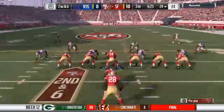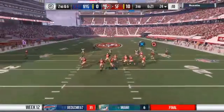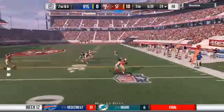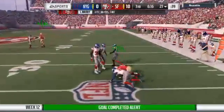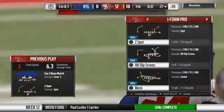Here we go. 190. 190. Shifted together here from the D-line. Now back to throw. He's just going to dump this one off to his fullback out of the backfield. Call it a gain of 3, and they're going to have a third down.